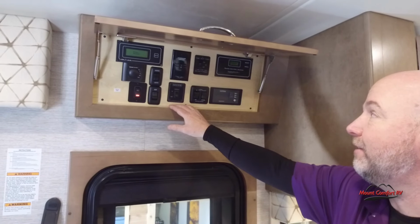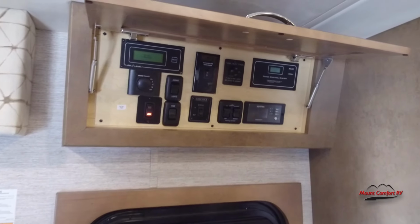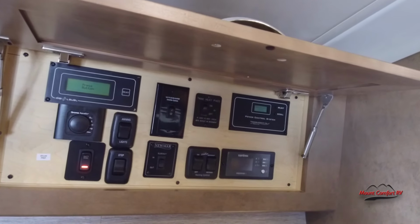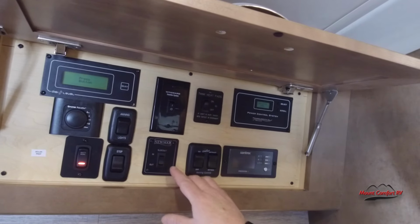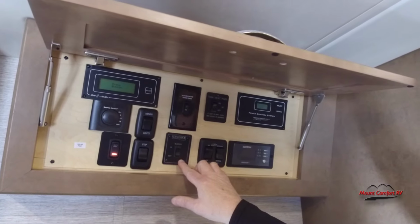So that's a nice little safety override there. I told you it's pre-wired for satellite. That's the on-off switch. If you install a satellite, it does not currently have one. This is our slide-out control for the main slide room. The bedroom slide is controlled from in the bedroom.